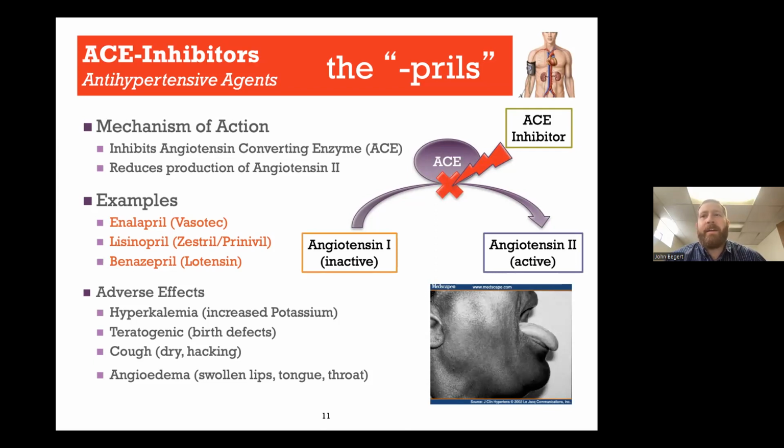But this is an effect that can happen due to the inhibition of ACE. This leads to an increased production of what we call bradykinin. And bradykinin is a vasodilator. It actually helps to lower blood pressure more. It has some beneficial effects, but some negative effects can be it causes a dry cough. So folks cough, not because they're sick, they just cough. It could be pretty annoying and they choose to stop the medication.